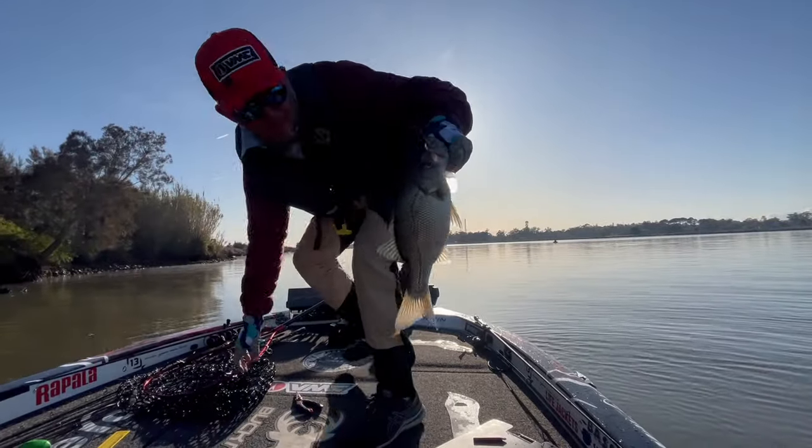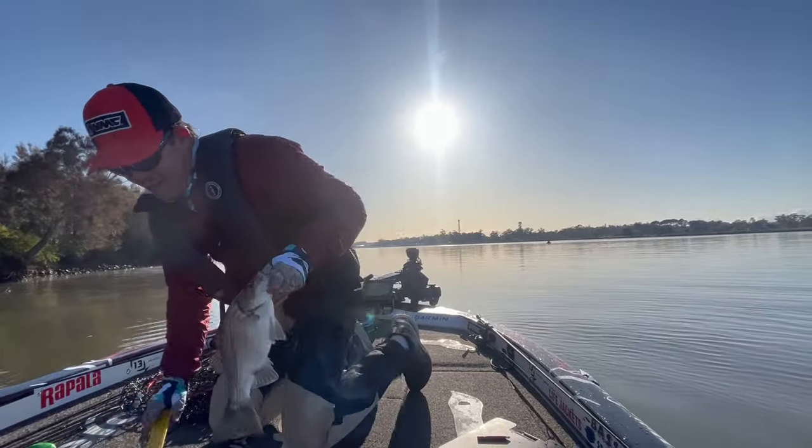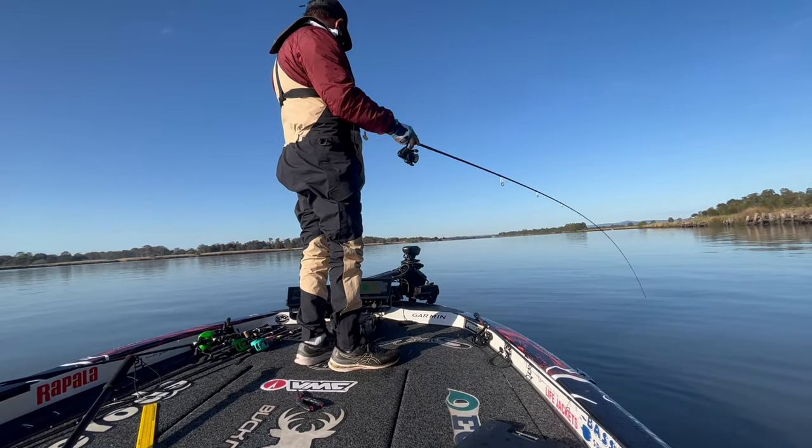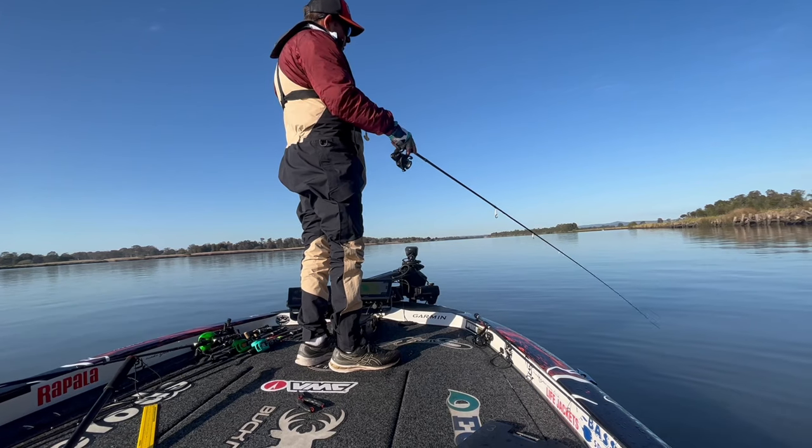Well done. The lure fell off in his mouth. Great netting. And being an open river system, not everything the boys caught was a bass.